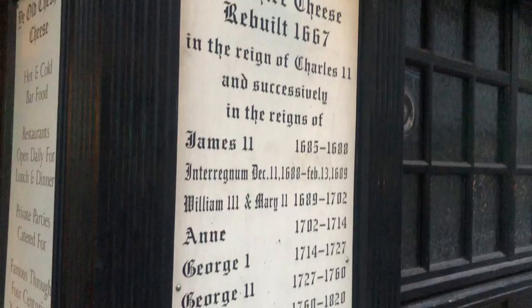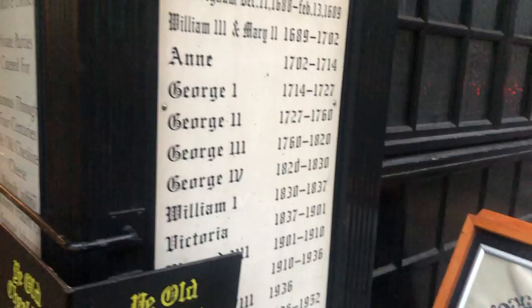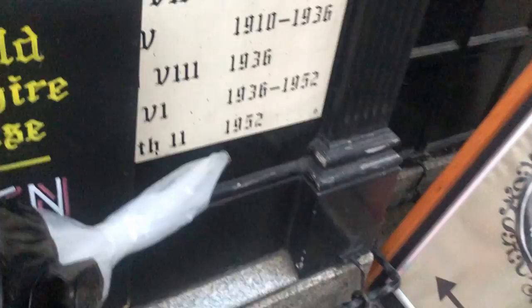This thing has been here since 1667. This is all the kings that have reigned since this pub was built. James II. Don't know what that is. William III and Mary II. Queen Anne, George I, George II, George III, George IV, William IV, Victoria, Edward VII, George V, Edward VIII, George VI, and Elizabeth II. They're going to have to add more plaque. They're running out of plaque. Let's go.